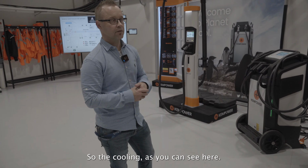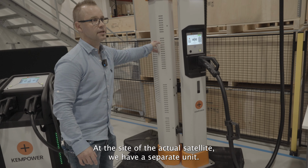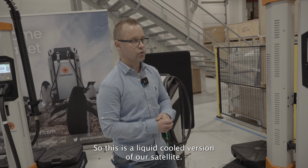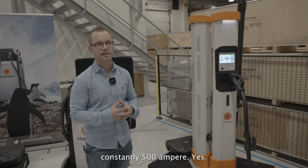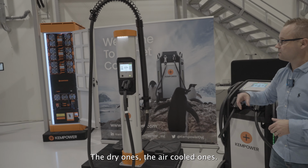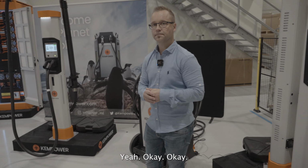The latter one. So the cooling, as you can see over here at the side of the actual satellite, we have a separate unit. It's a liquid cooling unit. Okay, so this is a liquid cooled version of our satellite. By doing this, we are able to reach constantly 500 amperes. Yes. The dry ones, the air-cooled ones, the maximum is 300 amperes. 300 amps. Yeah. Okay.